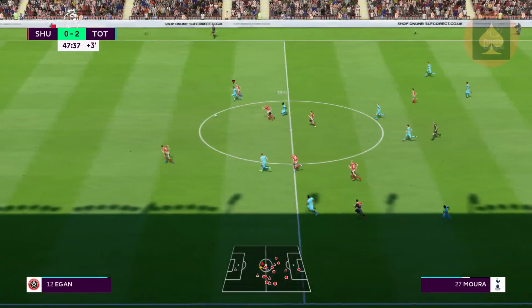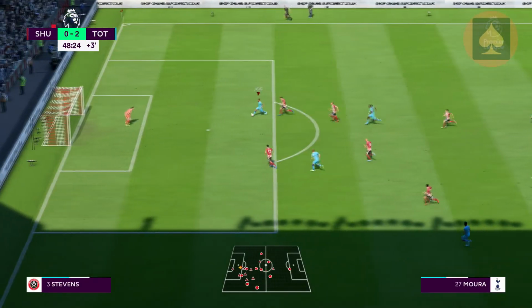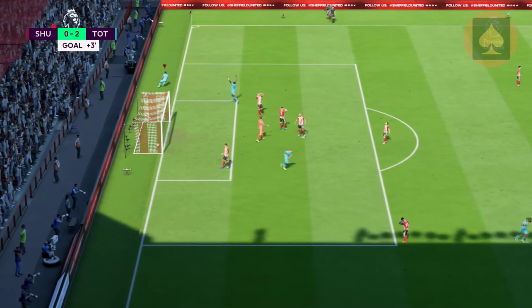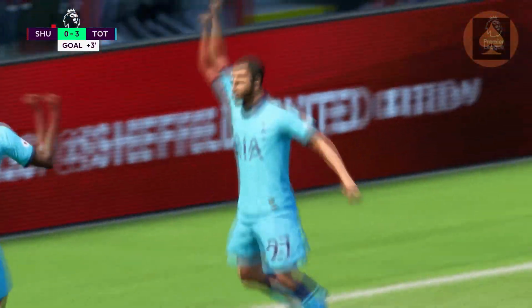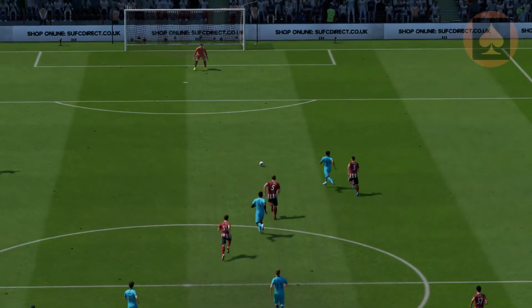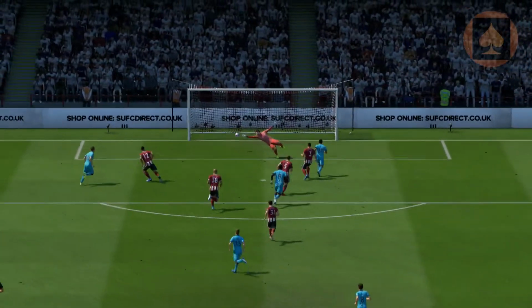And Edouard with it, and threading it forward. It could be the big moment for him. Well, it's a procession of goals, and surely there's no way they can let this slip now. Absolutely dominant. Well, the keeper will be frustrated. He thought he'd saved it. He's so unlucky there. It's a good angle from him as well, but it's in the back of the net.